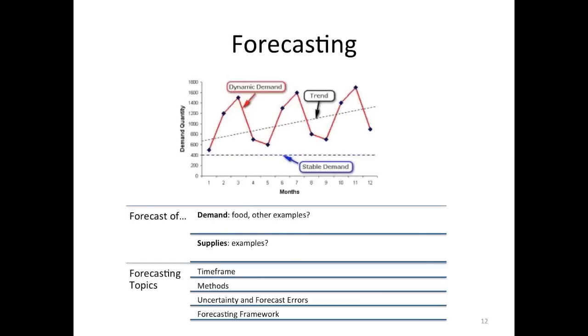The other big topic is forecasting. We forecast whenever there is some uncertainty or variability, and we have some historical data we can use to look into the future and anticipate the levels of demand and supplies. That's another one of the unique features of humanitarian supply chains: you're not only forecasting the demand as in commercial supply chains, but you're also trying to forecast the supplies, because there's a lot of variability and uncertainty associated with supplies.